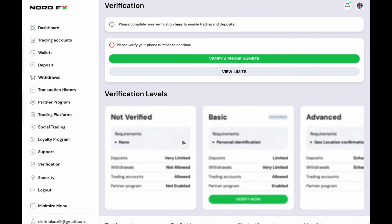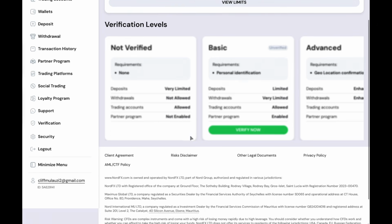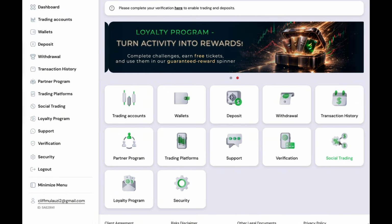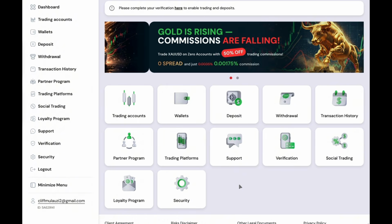Right now we can see that I'm not verified, but there are levels to verification. There's this verification where I just have to go through my account, filling in the information, then this one where I have to put my personal identification, and then this one is the geolocation verification. So you should be able to get verified easily on this platform. On social trading, this is simply where you link your account to other traders who are doing pretty dope, and when they make money, the trades are automatically placed on your account, and you share the profits. Otherwise, that's all about the platform.